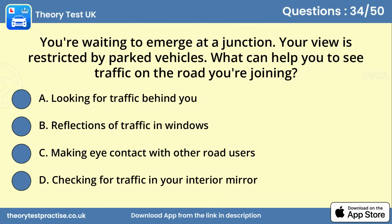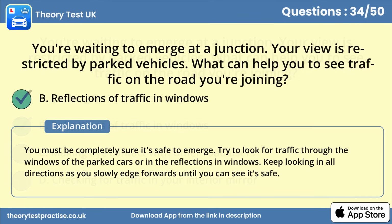Question 34. You're waiting to emerge at a junction. Your view is restricted by parked vehicles. What can help you to see traffic on the road you're joining? B. Reflections of traffic in windows. You must be completely sure it's safe to emerge. Try to look for traffic through the windows of the parked cars or in the reflections in windows. Keep looking in all directions as you slowly edge forwards until you can see it's safe.